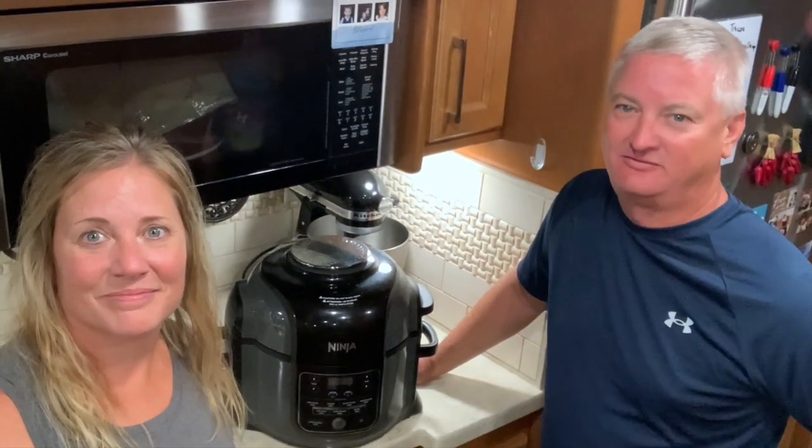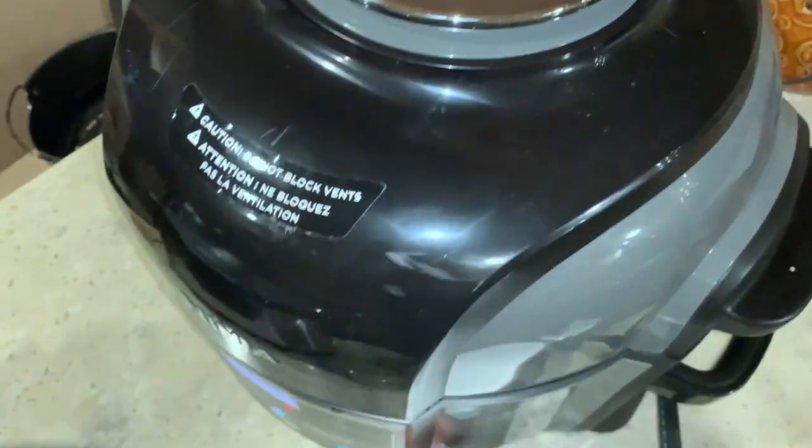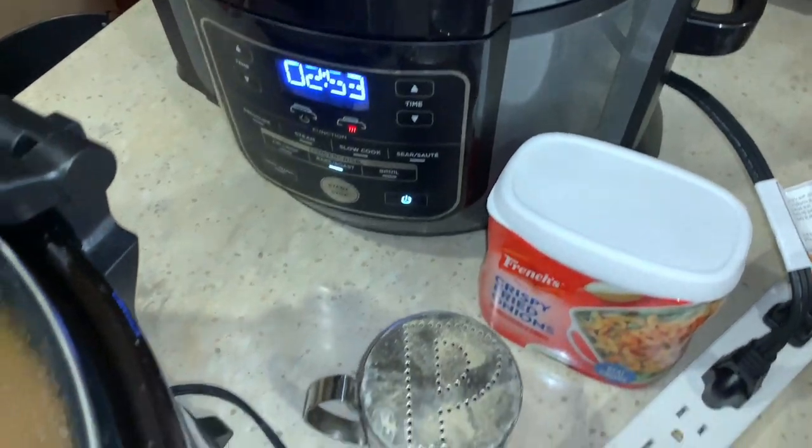Another great clever tool that we use is our Ninja Foodi 9-in-1. Boy, it does everything. Steams, pressure cooks, sautés, bakes, fries, air fries. It really helped us make our full Thanksgiving meal here in the RV. And it's so convenient that we probably use it 3 or 4 times a week.